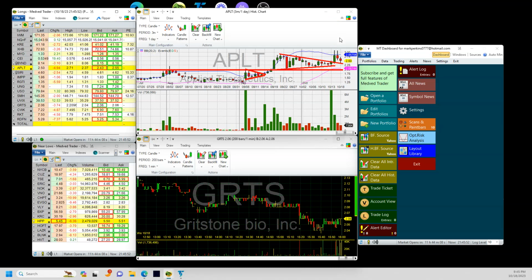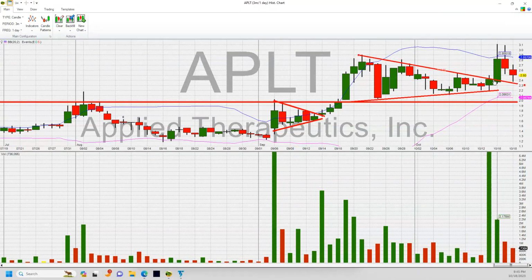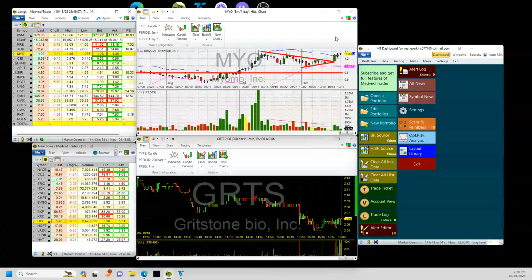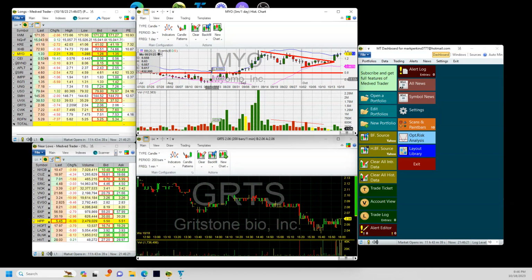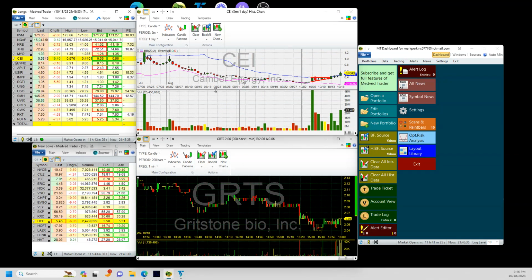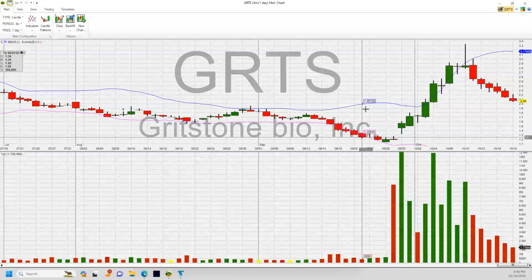So these other ones didn't work out, at least so far. This APLT is testing that line there, which could be new support, and the MYO has been up pretty much ever since that big pop out of the triangle off the flag. So MYO is still a good setup, and I think I may have bought the calls. No, I bought shares in that one. That one didn't have calls. It's got pretty good relative strength here. So the CEI, I'm still looking for some more upside on those.